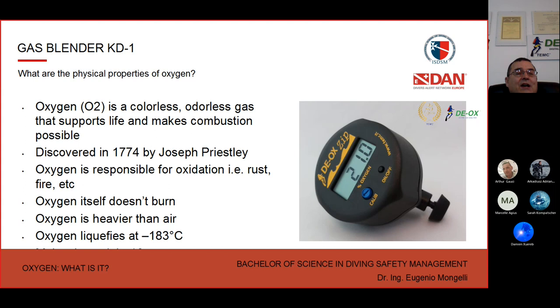Interesting, oxygen is heavier than air. So what does it mean? It means that when you blend or use oxygen, or you breathe oxygen, you will have a higher concentration of oxygen on the bottom of your room. It's like carbon dioxide, which is even heavier than oxygen.